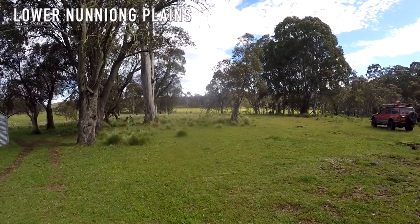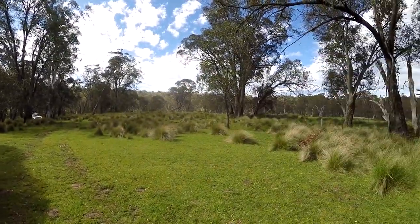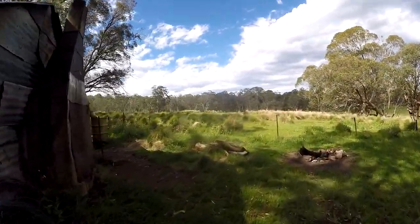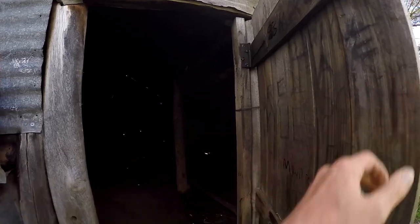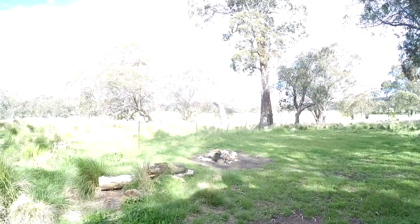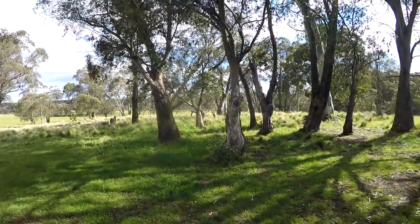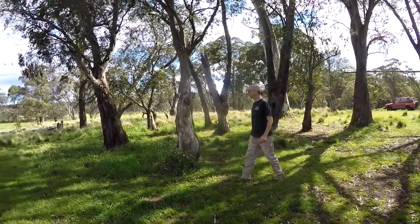We followed a little track in here, which is a dead end, and again, absolutely beautiful. Brumbies everywhere. Found a little hut here. It's not bad, huh? Could even go in the hut.